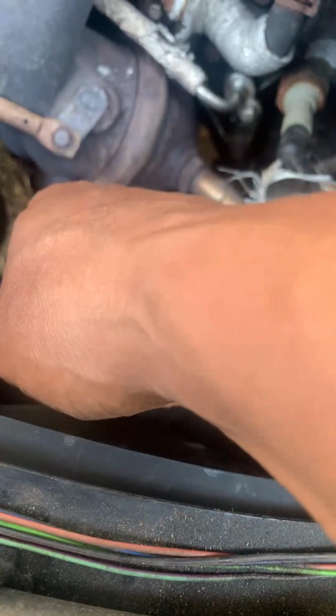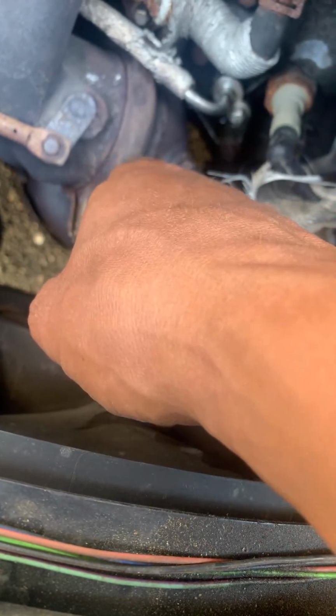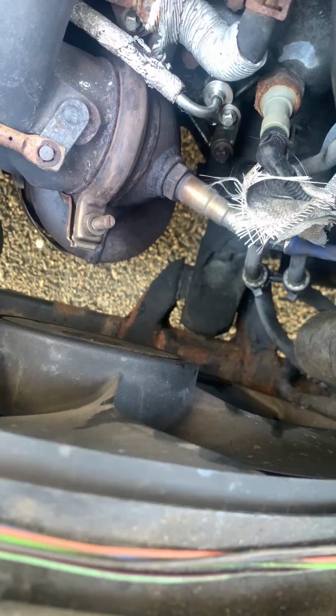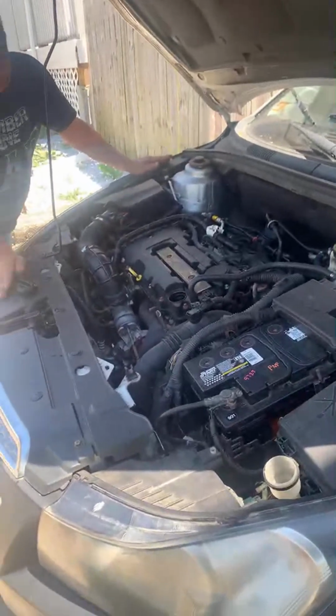Look, you see the cat, and the turbo, you see that right here? You see this thing right here where this goes on the bottom? It has a little crack inside. I explained it to you. You have to change the whole manifold. The turbo comes completely with all the stuff. Everything comes together for $200. So might as well get that and get the boot.